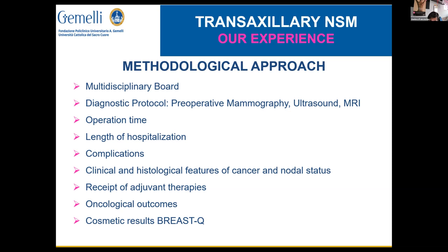The patients were followed during the postoperative period by breast surgeons, plastic surgeons, and oncologists. Cosmetic results were classified by the surgeons based on the shape and volume of the reconstructed breast and the symmetry with the contralateral side. The BREAST-Q was used to quantify the patient satisfaction and also quality of life.